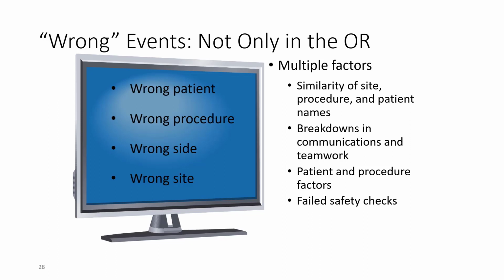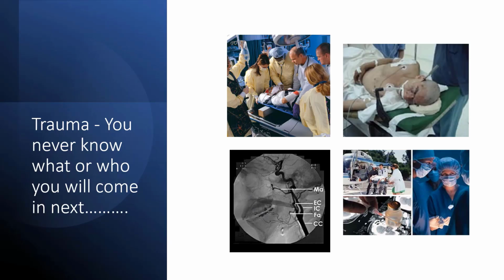So we have to look at the multiple factors that affect the wrong patient, the wrong procedure, the wrong side, and the wrong site. In my past, I was the clinical director for a radiography program in the Houston Medical Center at a large trauma hospital, one of the largest trauma hospitals in the United States. A lot of the actions that happen very rapidly, where you have to make decisions very rapidly and where errors can occur, happen in trauma. Because in trauma, you never know what or who will come through the door next.